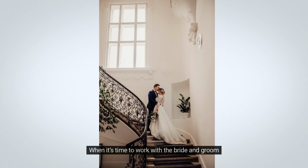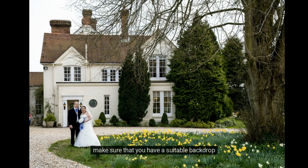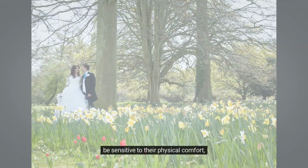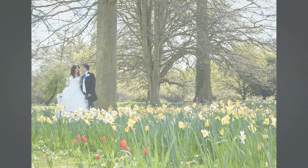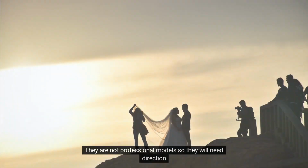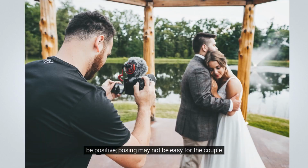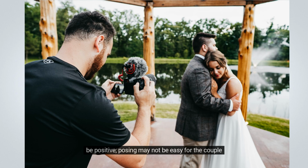When it's time to work with the bride and groom, take them away from everyone to avoid interruptions. Make sure that you have a suitable backdrop. Be sensitive to their physical comfort. A bride in a sleeveless dress on a cold day will find it hard to smile. They are not professional models, so they will need direction. Be positive. Posing may not be easy for the couple.